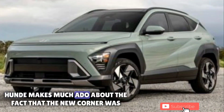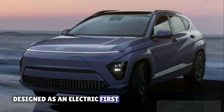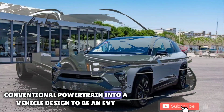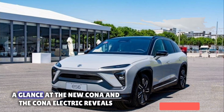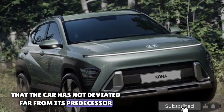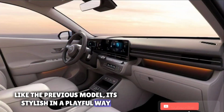Hyundai makes much ado about the fact that the new Kona was designed as an electric first. That may well be, but we find it surprising that you can so easily stuff a conventional powertrain into a vehicle designed to be an EV. In fact, a glance at the new Kona, and the Kona Electric, reveals that the car has not deviated far from its predecessor. Like the previous model, it's stylish in a playful way.